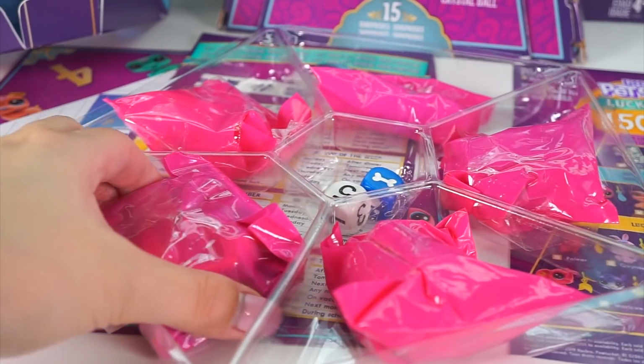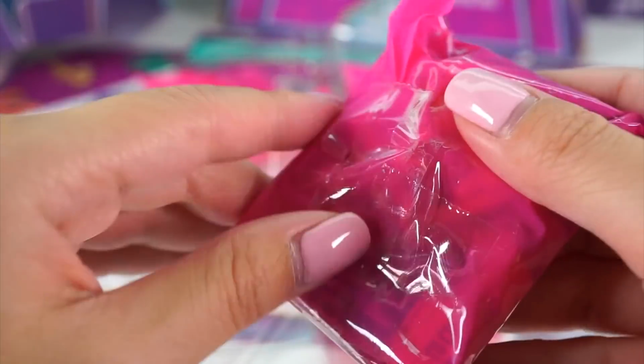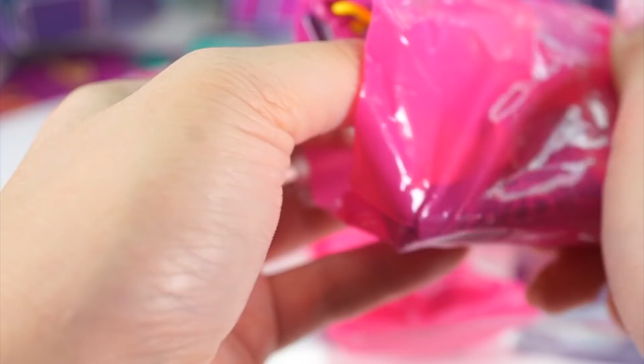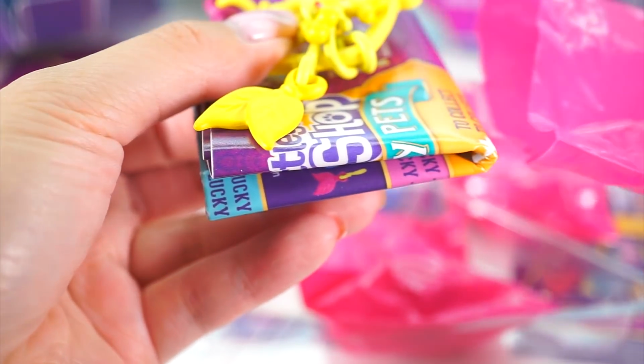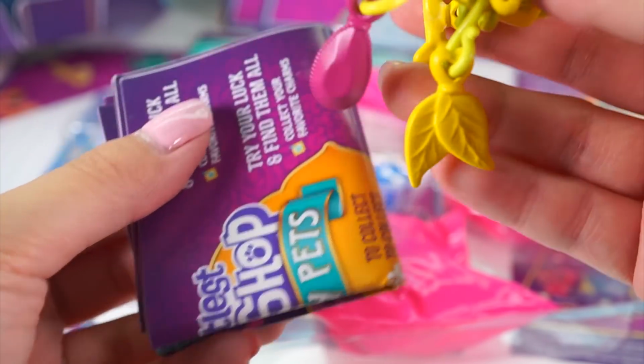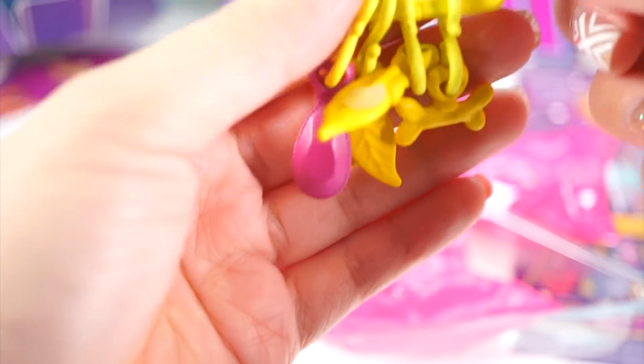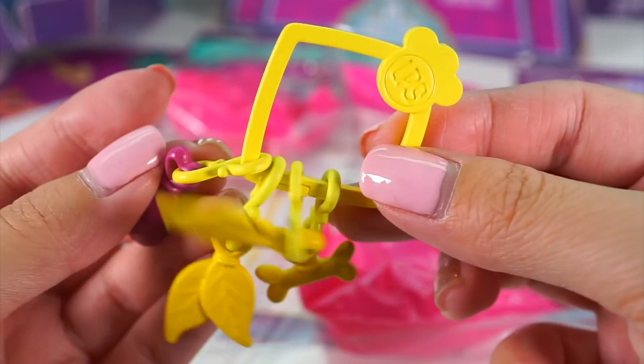Alrighty, guys, I think I'm going to go with this one first. So here we're opening up our first LPS. We've got some fortune to open. So let's open this fortune LPS up. This lucky pet. What lucky pet is going to join us? Ooh, whoa. What? Oh my dog. What in the world is this? This looks so cool. Oh my dog, it's like a little keychain thingy.